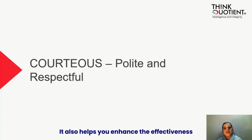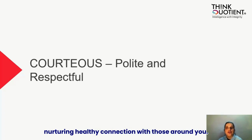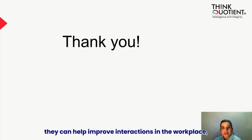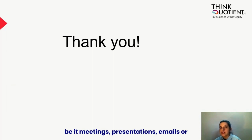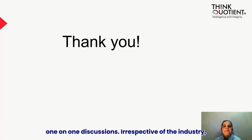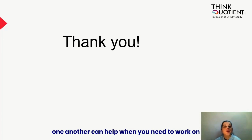It also helps you enhance the effectiveness and the impact of your message while nurturing healthy connections with those around you. The 7C's of communication are important as they can help improve interactions in the workplace, be it meetings, presentations, emails, or one-on-one discussions. Irrespective of the industry, being able to communicate effectively with one another can help when you need to work on projects, deal with stakeholders, arrange services, and complete sales.